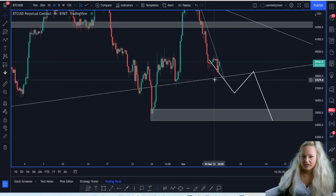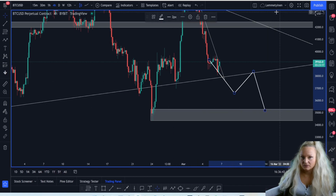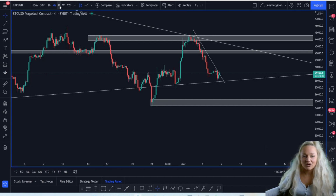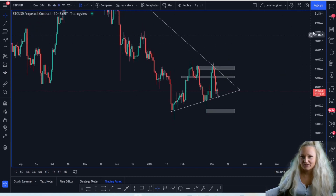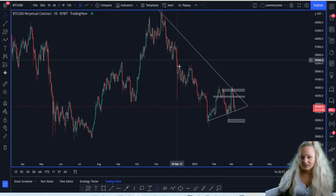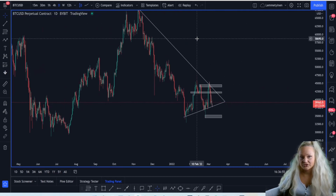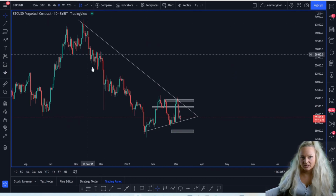So if we're breaking the support trend line, I definitely believe that we can come back down pretty close to this demand candle. After that, I have no clue what's going to happen, but overall picture, we are in a downtrend, but it also looks like Bitcoin is now starting to slowly and steadily reverse, breaking the trend, after the market went down.